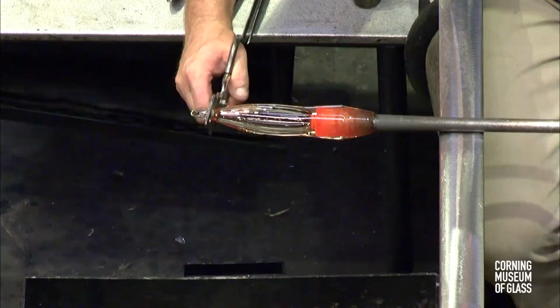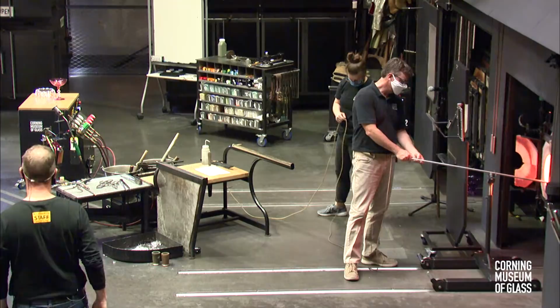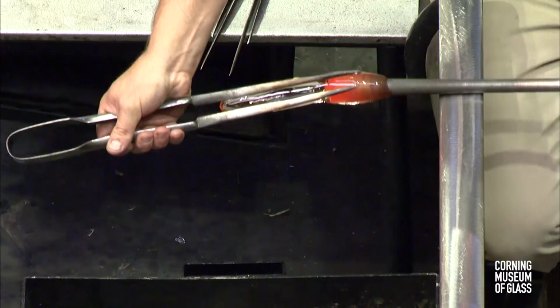So many components. We were chatting before we began here. This has approximately 90 individual gathers to make the piece. 90 trips to the furnace. Mostly Katie. Jeff just has to make a few. Katie makes 87 of them.